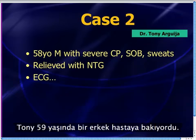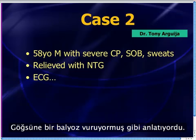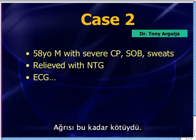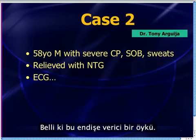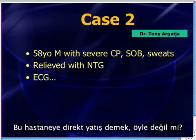So Tony was taking care of a 58-year-old guy who presented with severe chest pain, shortness of breath, sweats. I think he described it as a sledgehammer hitting him in the chest. That's how bad this chest pain was. So this is clearly a concerning story. The patient's pain was relieved with nitroglycerin. So this is a slam dunk admission to the hospital, right?